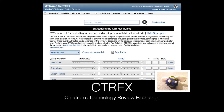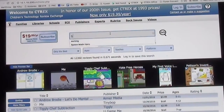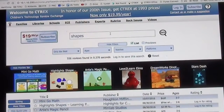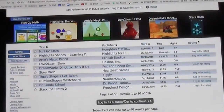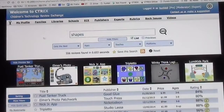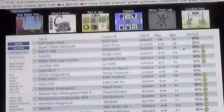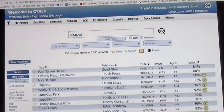Part 2 of this presentation is all about CTREX, and that stands for Children's Technology Review Exchange. Now, the bees know well that I've been working on this for a long time. And this summer we had a breakthrough with server speed. You can search any word, and I'm in free mode here, so you can actually do this right now with no password. Just type a word and see what happens. With shapes, over 500 reviews came up, and then you can sort them by platform, ages, what it teaches, and list them by overall rating and so on.